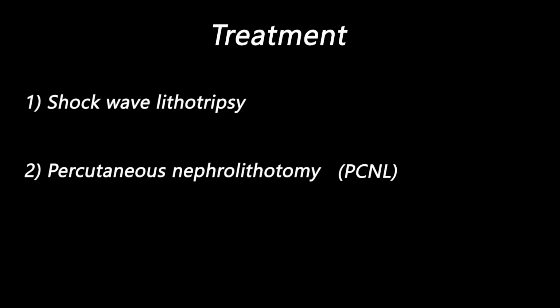And another method is ureteroscopy. In this procedure, the doctor inserts a long thin tube through the urethra which connects the bladder and the kidney. Then the laser energy is used to break down the stones into smaller pieces.